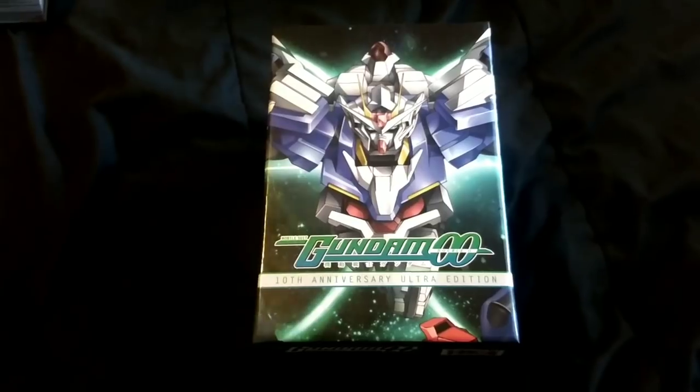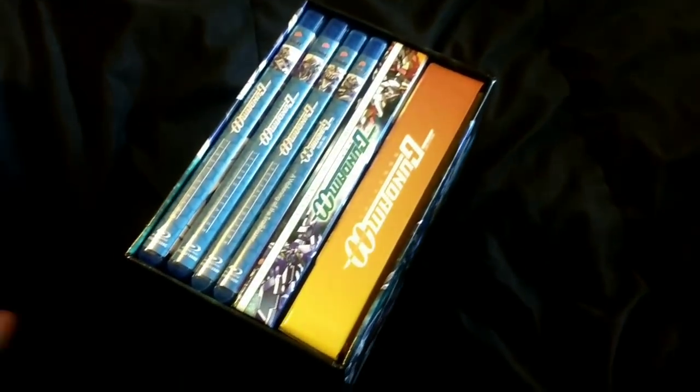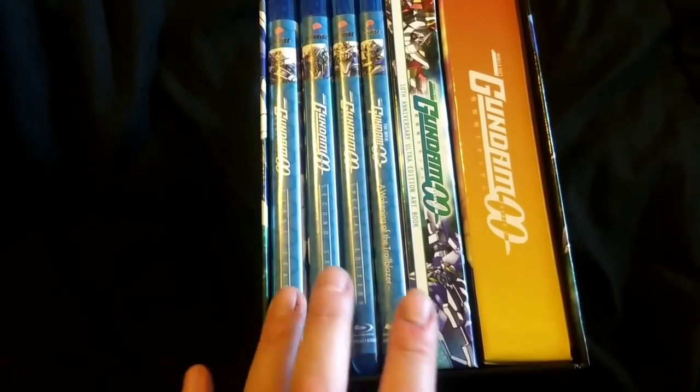Very nice. I also got anime, which is something we hardly get here in this household because we spend so much money on other stuff we hardly have any money for anime, but this was definitely something we had to get, especially my husband for sure, because he loves Gundam 00, and if you did not know, this year is the 10th anniversary of Gundam 00, so a lot of special stuff has been coming out lately, and this was one of the things, and this is the box set for Gundam 00 that was put out by Right Stuff, the 10th Anniversary Ultra Edition. It's a big old fucking box, and inside they have both seasons 1 and 2, the OVAs, and the movie, which is really, really nice.